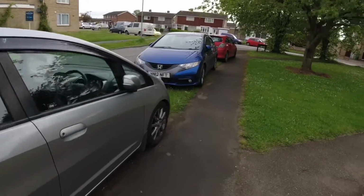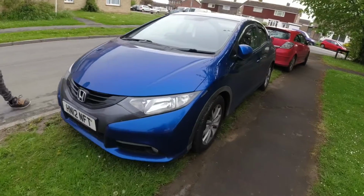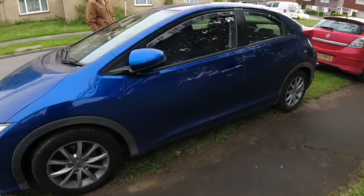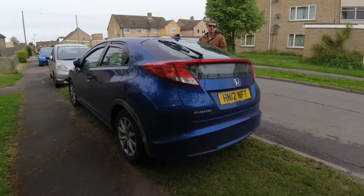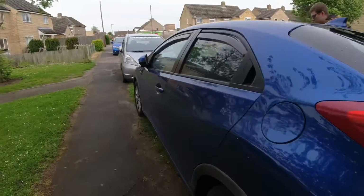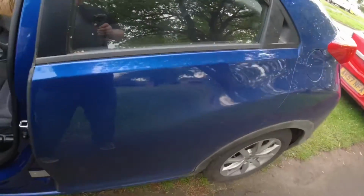Now, this one was released in 12 up until, well, late 14. No, mid 14. This is it. About the state of it. Oh, that's alright. There's a lot of miles, and we've had a rubbish spring. It's been so wet. There you can see the difference between the two. This is ES trim. Again, if you want to know more about this car, look on my reviews.